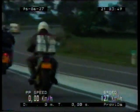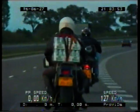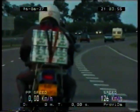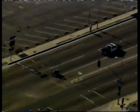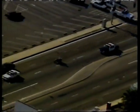Bikes and beer clearly don't mix. But if you are going to ride with alcohol, this is the only way to do it, under wraps and untouched. Regrettably, the same couldn't be said in this American incident.